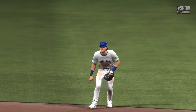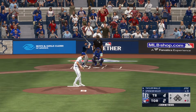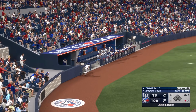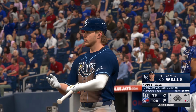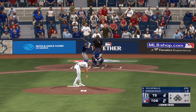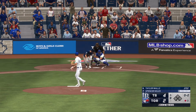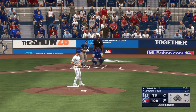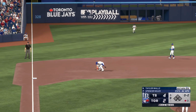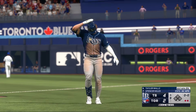Up next for Tampa Bay, shortstop Taylor Walls. Taylor Walls next to hit for the Rays. And first offering is fouled off. Can't glove it cleanly. Still finds a way to get off a throw, and they get it. The misplay made it a bit messy, but they cleaned things up for the out.